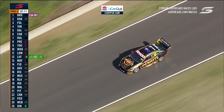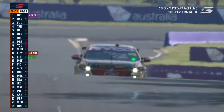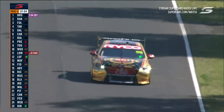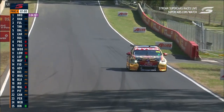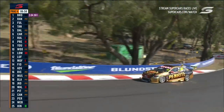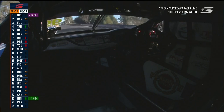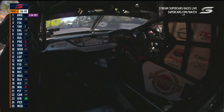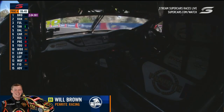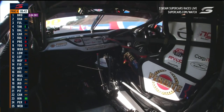Well done. Beautiful mid-sector. Anytime that you're faster than Tander or Lowndes across the top of the hill, you're going very well. So he's done a 33.14 to be the fastest across the top of the hill. That's a great job. 33.14.71 is the number just then for Will Brown. The fastest ever was McLaughlin in a shootout. He did a 32.82. Wow. So that puts in perspective how strong Will Brown was over the top of the hill.